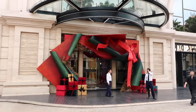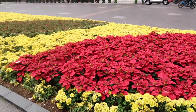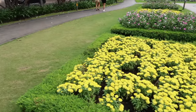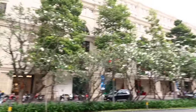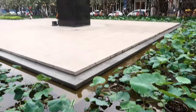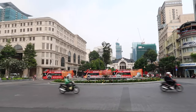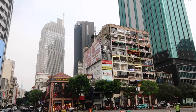The Christmas decor on this hotel, it's so pretty. It's like the wrapping. Look how pretty the flowers are. Wow, it's kept so nice here. The gardens are perfect. The upkeep of this place is just incredible. Everywhere you look, no rubbish. Good way to earn money, advertising on your balcony.